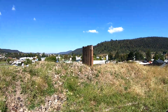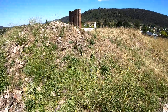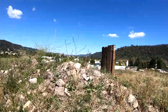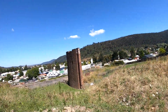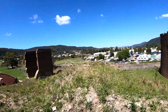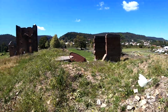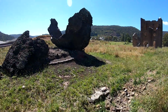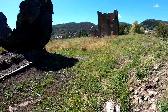Let's head up here and have a quick look. All the bricks are still here. They were torn down. Assuming all the metal got carted off and used elsewhere. So there, that's where the trains used to come along, that concrete viaduct looking thing. Alright, I'll switch off and head back around, and try to give you the actual history of the place properly.